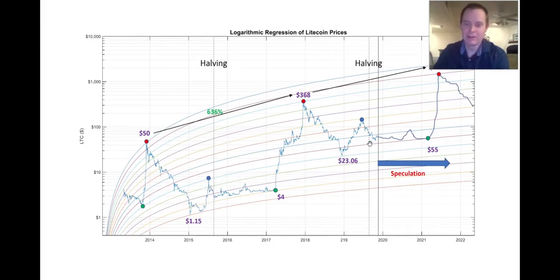If you fast forward to today, here's the halving, and before the halving we saw this increase. If you look, we went up 1, 2, 3, 4, the same as over here on these logarithmic regression lines. And then we corrected down. In both cases, we corrected down 3 lines. So you can see 1, 2, 3, which led to this, and currently we're at 1, 2, 3, and this is where we currently are. I've drawn this for some speculation, but we'll talk about that in a minute.